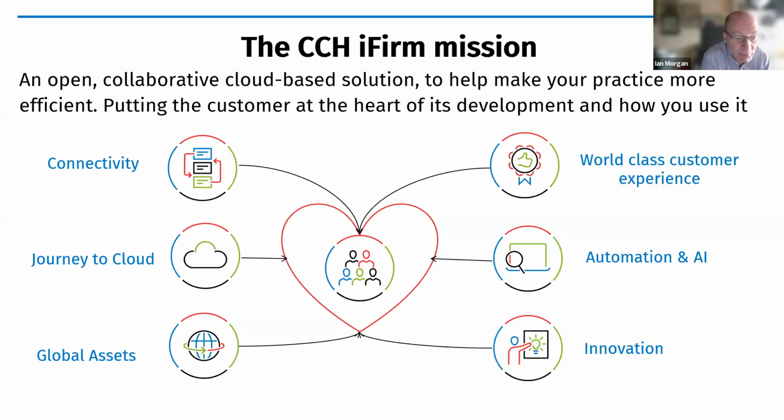The connectivity of CCH iFirm allows customers to implement the cloud platform into their existing workflows, as our suite of applications will sync with popular accounting and productivity tools. This creates a unified ecosystem that boosts efficiency and productivity. The result is a customizable solution that evolves alongside your firm, ensuring you're always one step ahead. We call this your journey to the cloud. No practice's journey is the same, but CCH iFirm will support every journey.